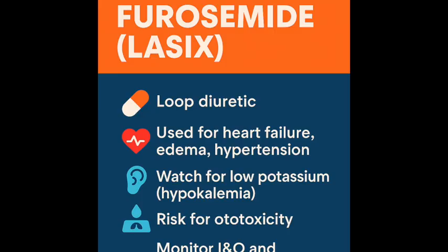Wow, okay. So this naturally leads into drug interactions. What does the compendium say furosemide interacts with?